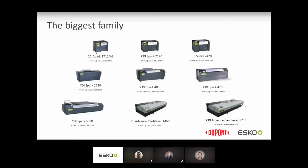So you see we have all the different sizes here, starting with very small 1712 all the way up to a 50 by 80, and even some in the round imagers. So in the corrugated marketplace, typically we're in a larger format with the 5080 or 4260 perhaps. And also we have different types of optics available. So different speeds, different quality, all kinds of different options, so you can really kind of design the machine to fit your needs.